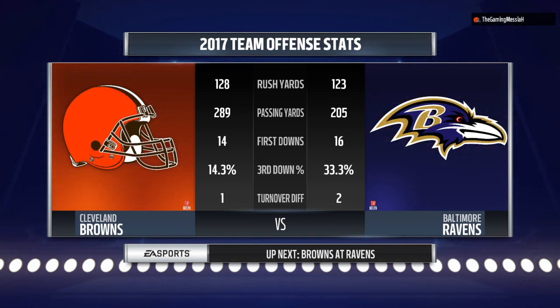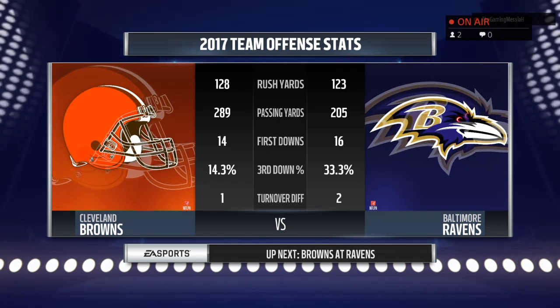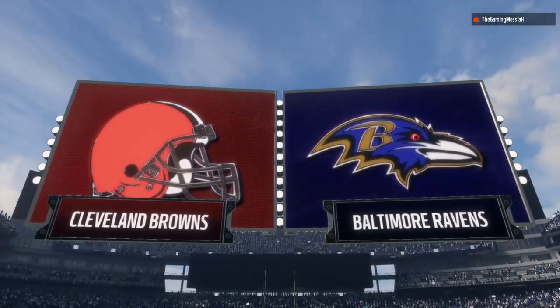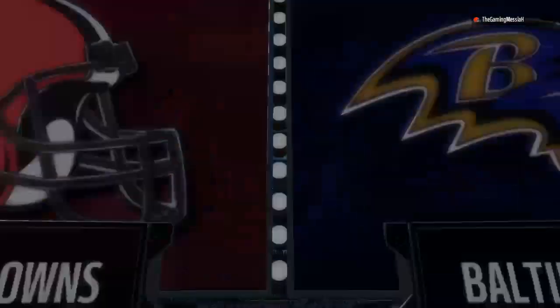Hello, everyone. I'm Larry Ridley, and you're tuned in to Madden 18 on EA Sports. Tonight's matchup features two quarterbacks who will be trying to lead their team to victory. It's the Browns going up against the Ravens.